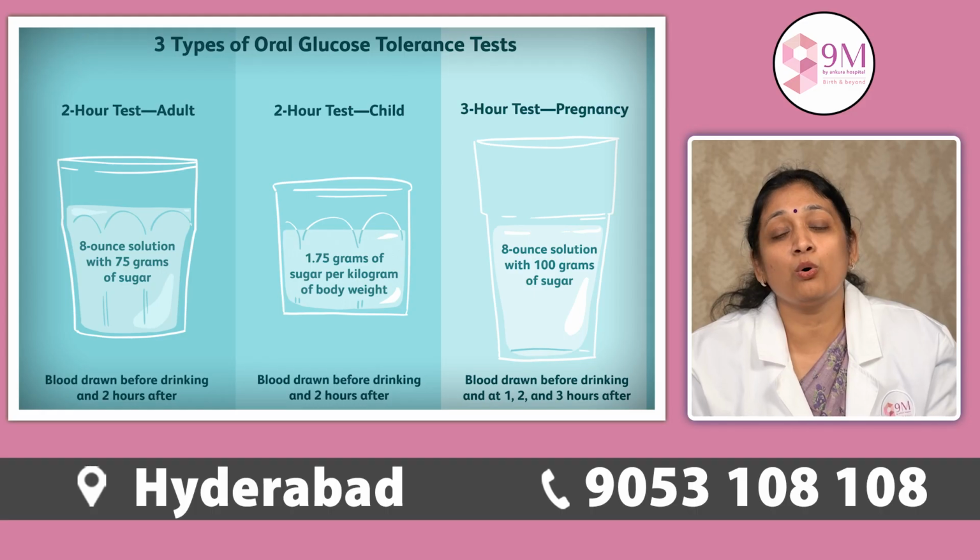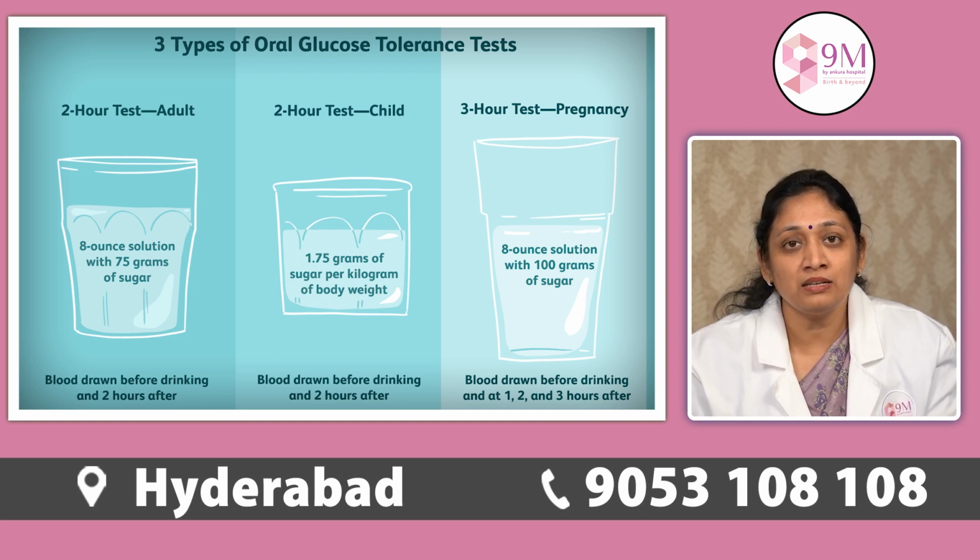All pregnancies are screened for gestational diabetes around 24 to 28 weeks of pregnancy by an oral glucose tolerance test. If the results are abnormal, the first step is to give medical nutrition therapy, which is nothing but a prescribed customized diet plan to keep the sugars under control. If the sugars are not controlled with diet, insulin injections are advised under the supervision of an endocrinologist.